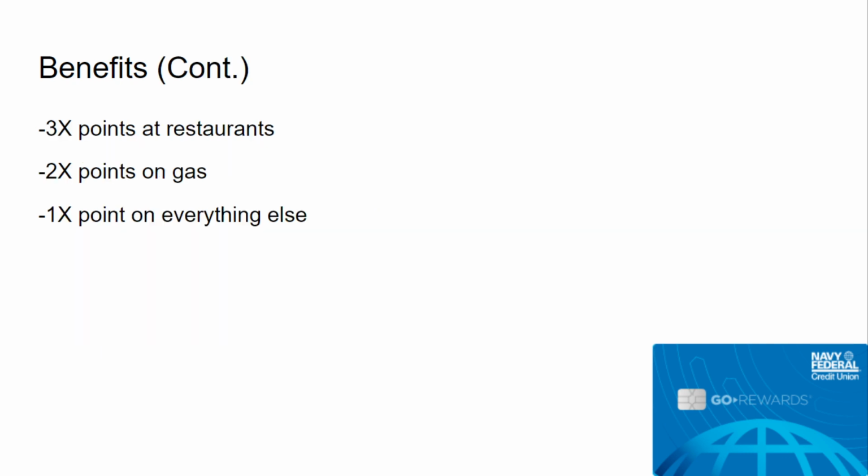Benefits continue. This is a cool one with the Go Rewards card. So people like this for their everyday spending because they can get 3 times the points at restaurants, 2 times the points on gas, and you get 1 point on everything else. So 1 point on everything else is pretty common with lots of cards, but the 2 points on gas and the triple points at restaurants are one of the things that really helps people like this card and make them want to go ahead and apply for it.